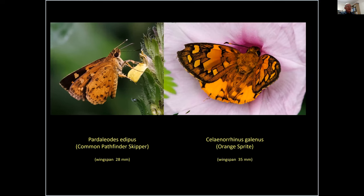The butterfly on the right here, the orange sprite, has really gaudy colours. It's one of the skippers that sits with its wings open, unlike the grass skippers I've just been showing you. The colours here were just so striking, but unfortunately it chose to be sitting in this pink flower where the colours clash terribly, which is unfortunate. But unfortunately, the butterfly just never moved.